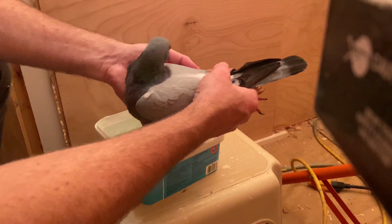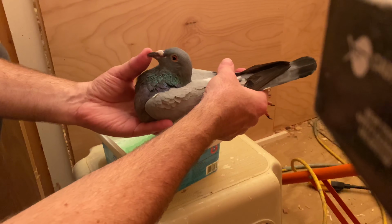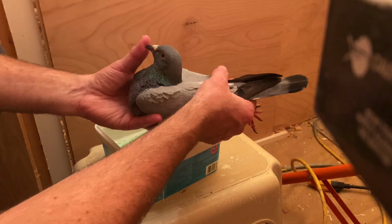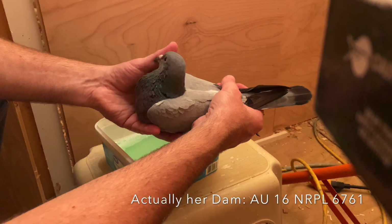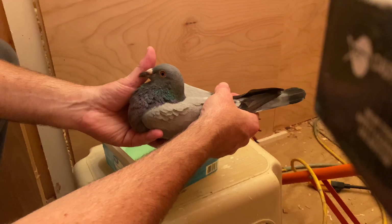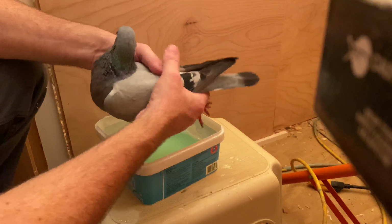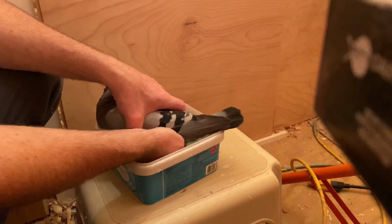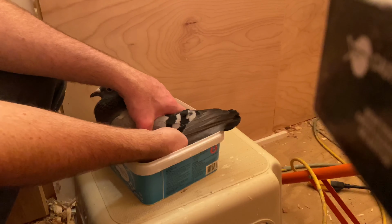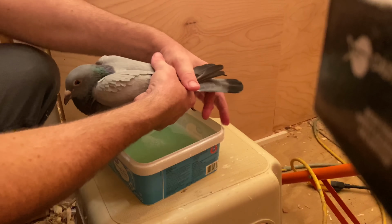All right, here is a Nemelka hen. Joe did a post about this hen's sire earlier in the year, but basically this is a nest mate to the 5th overall average speed in the Cuevas Classic 2019. So this is a great little bird. Okay, there you go, sweetie.